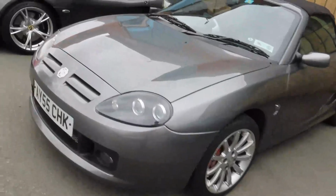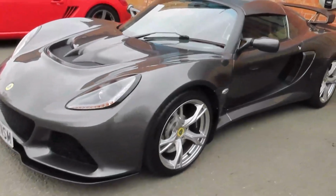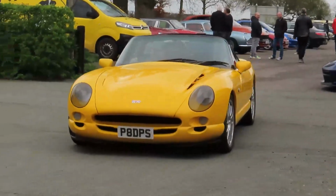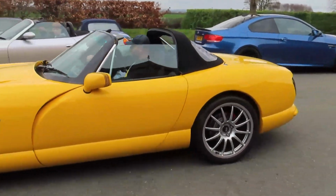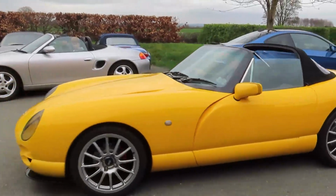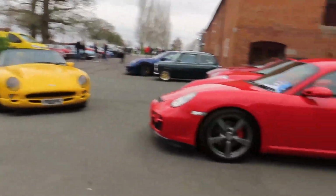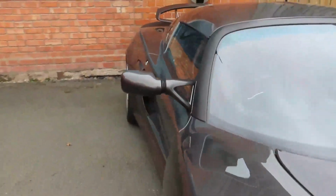Beyond the MG TF, we've got another very shiny looking Lotus. This is another V6 mid-engine one, as the Chimera in yellow makes some noises. They do sound the part, don't they? Off he goes. Struggling to find spaces now, I bet, aren't they? Let's have a closer look at this Lotus then.